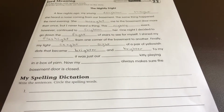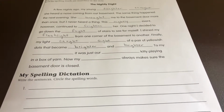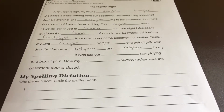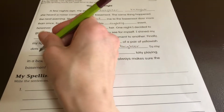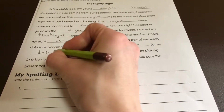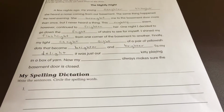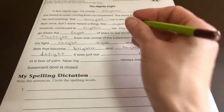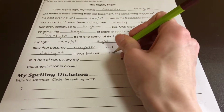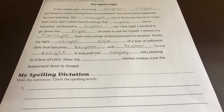To my delight, it was just our naughty kitty playing in a box of yarn. If we had something like surprise, you could have put that down there, but we don't.